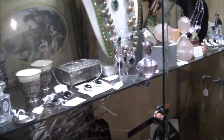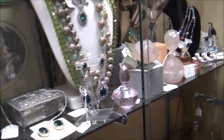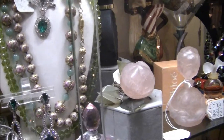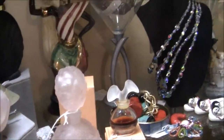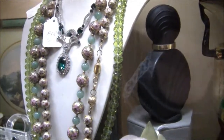Here's a lit case. I'm just on my first booth here. This is my first booth. This whole place is huge. I don't know how many thousands of square feet this is, but it's just unbelievable how huge this place is.